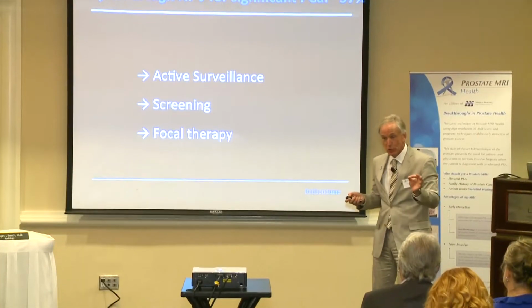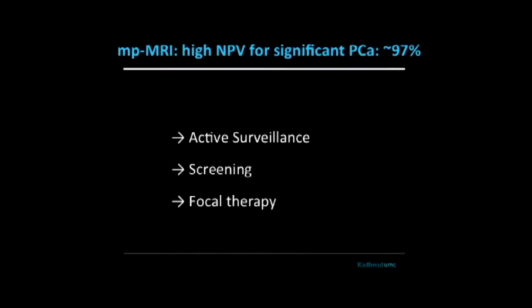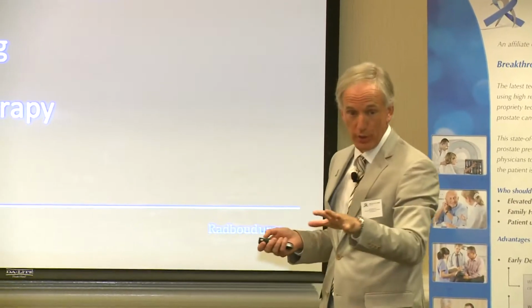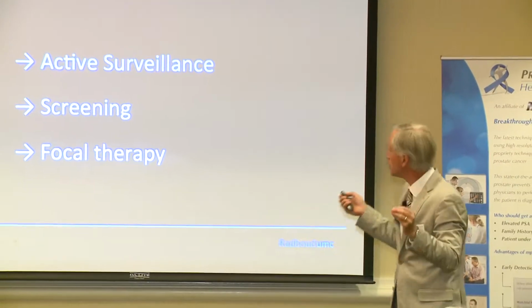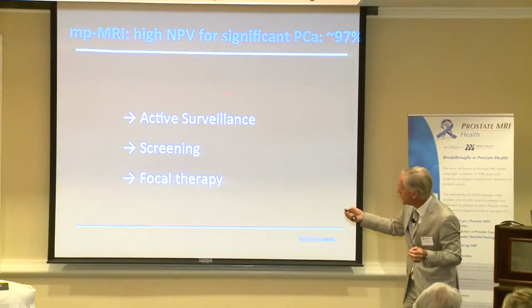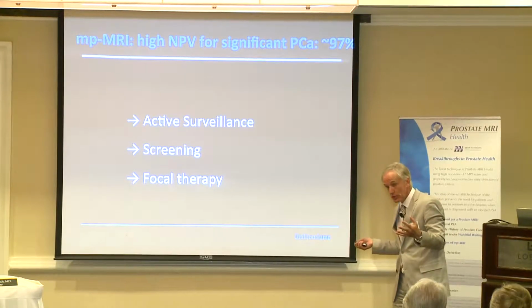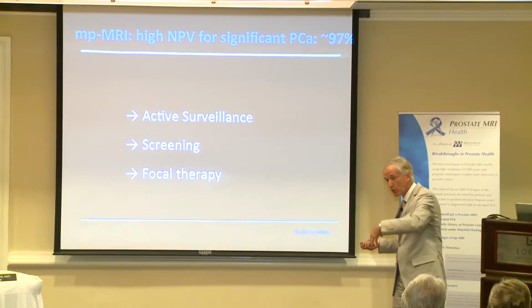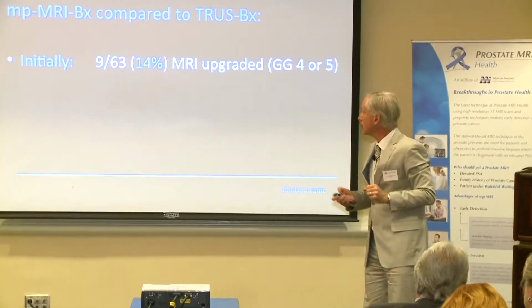Also, MRI has been shown to have a very high so-called negative predictive value for significant cancer. So no is no. If we say no, it's no. Well, in 3% of cases we're wrong, but okay. This is pretty good for a technique. Now we can use this information for active surveillance, potentially for screening, and for focal therapy, because we can identify the index lesion.